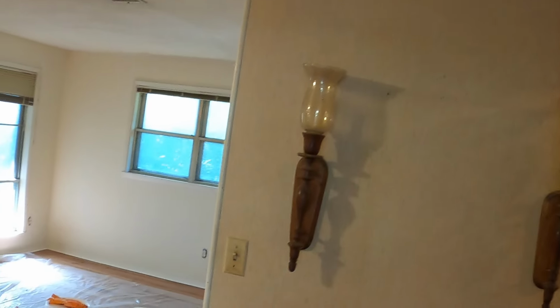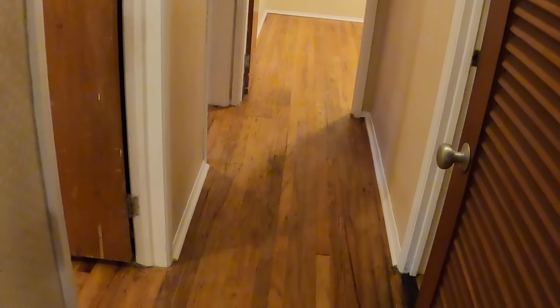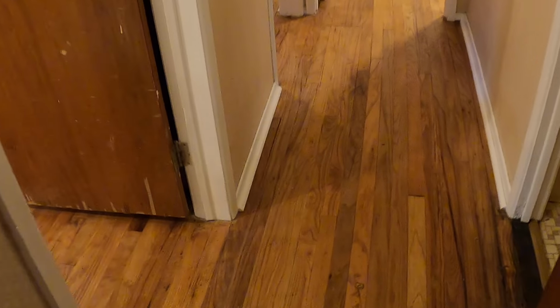All right, so this is the main entryway. It's got this really nice tile that was put in by the previous owners. And there was carpet all throughout the house when I bought it. As you remember from the video, the carpet was in very bad condition. I told you in my previous video that I was considering putting down laminate or vinyl plank flooring, but I decided against that because it was not going to be as nice as taking the original wood floors, sanding them down, and redoing them, which is what I did. So this is showing you how these floors look now.